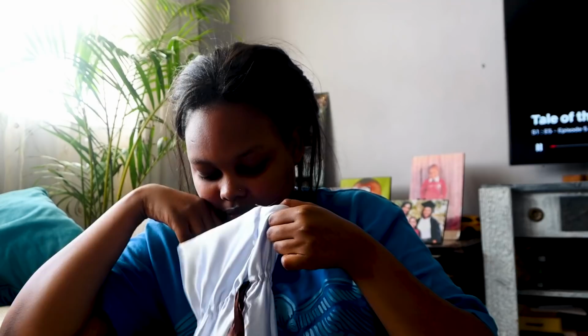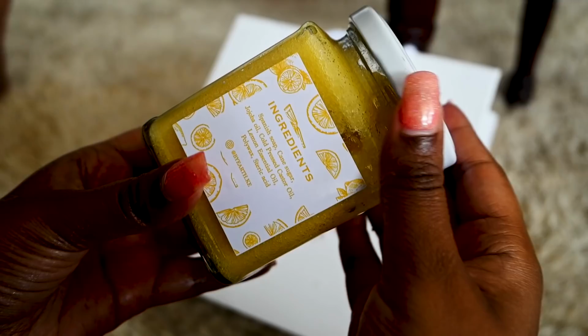So the first thing I've gotten from the bag is this lemonade sugar body scrub. And it has Spanish soap, cane sugar, jojoba oil, cold pressed castor oil. It has so many good ingredients. Oh guys, it looks like something to eat. Like mashed potato. Guys, it's so lemony and it looks so good. I can't wait to use this on my body.